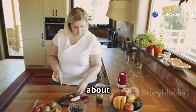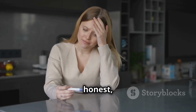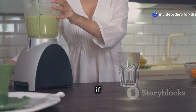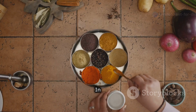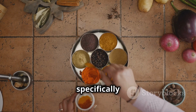Today, we're going to talk about something that's super important for all of us, weight loss. Let's be honest, losing weight can be a real struggle, especially with our hectic schedules and love for delicious food. But what if I told you that there are some super simple drinks that can help you on your weight loss journey?